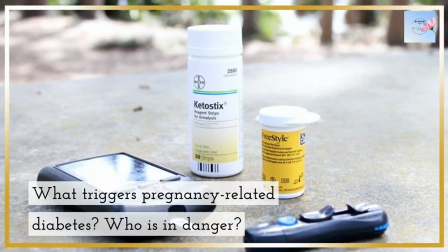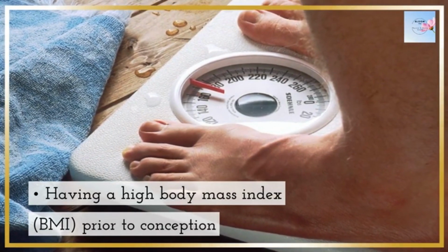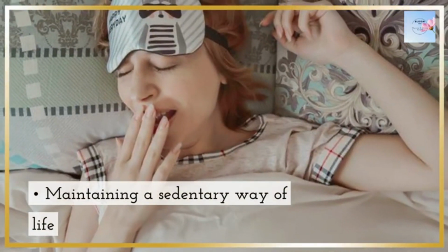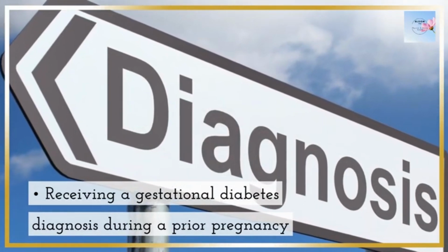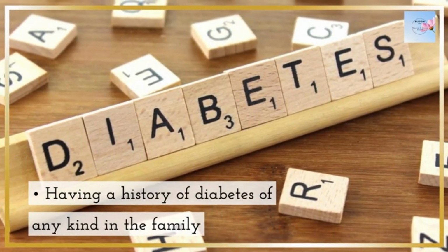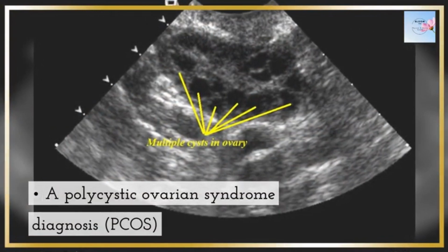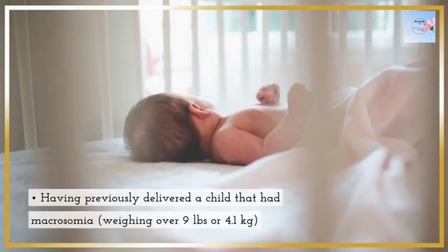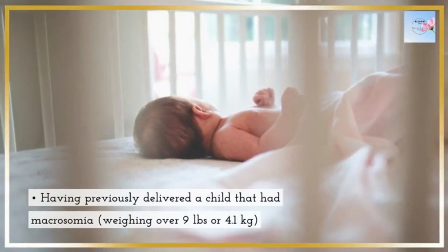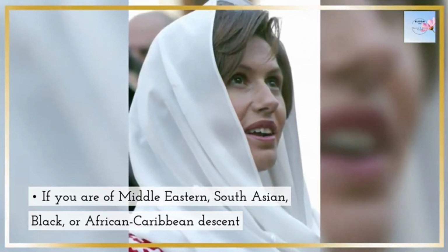What triggers pregnancy-related diabetes? Who is in danger? Having a high body mass index, BMI, prior to conception, maintaining a sedentary way of life. Receiving a gestational diabetes diagnosis during a prior pregnancy. Having a history of diabetes of any kind in the family. A polycystic ovarian syndrome diagnosis, PCOS. Having previously delivered a child that had macrosomia, weighing over 9 pounds or 4.1 kilograms. If you are of Middle Eastern, South Asian, Black, or African Caribbean descent.